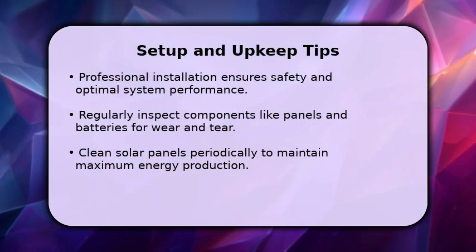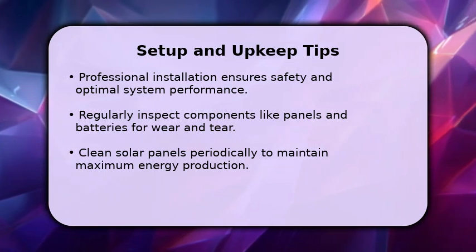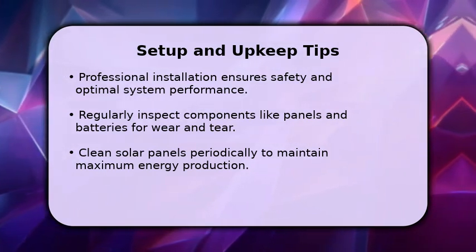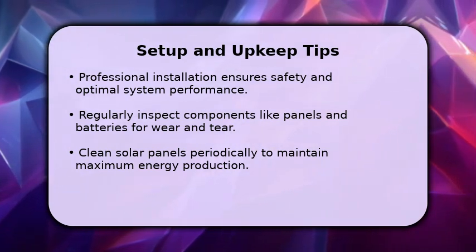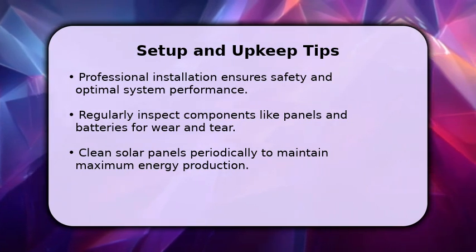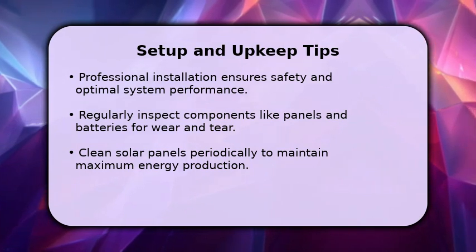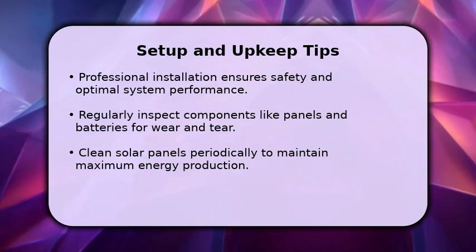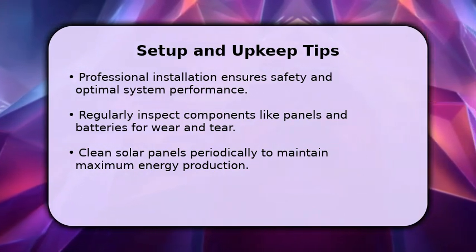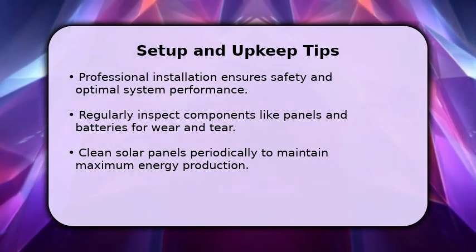For a safe and efficient off-grid system, consider professional installation. Experts can ensure all components are correctly wired and optimized for your specific setup. Ongoing maintenance is also crucial for longevity. Regularly inspect your solar panels for debris and clean them to maximize energy capture. Check battery terminals and connections periodically. With proper care, your off-grid electricity system can provide reliable power for many, many years.